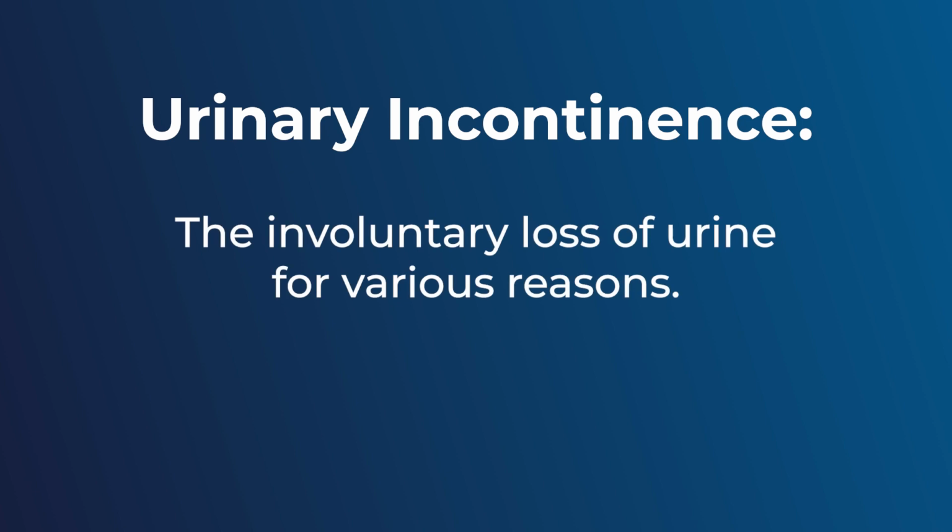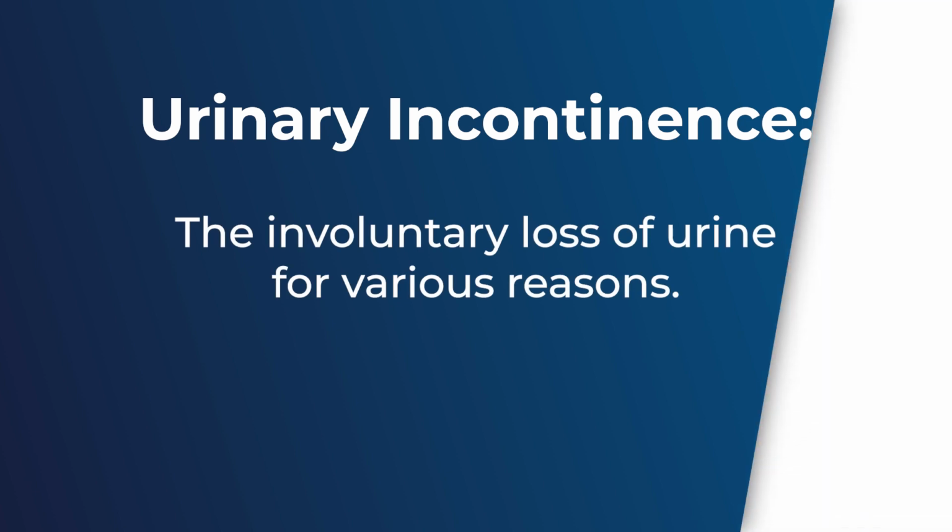Incontinence is, in this case, urinary incontinence, the involuntary loss of urine for various reasons. So you have a group of pelvic floor muscles that sits within your pelvis. If they're not contracting or relaxing how they should, then you can have issues controlling your bladder. So you might leak. Your brain has to be able to tell these pelvic floor muscles when to work, when to operate optimally in order to control your urine so that you're not peeing on yourself throughout your day.